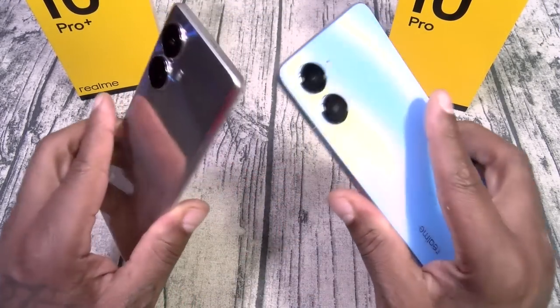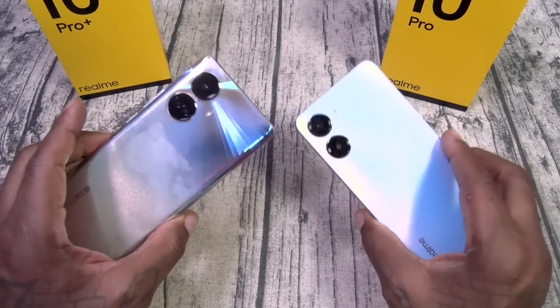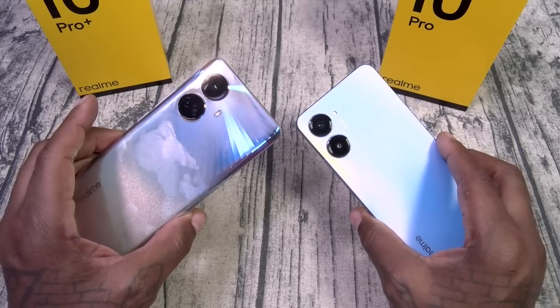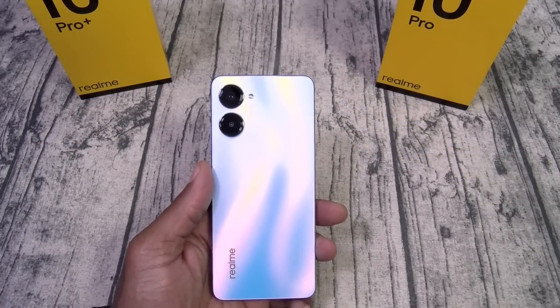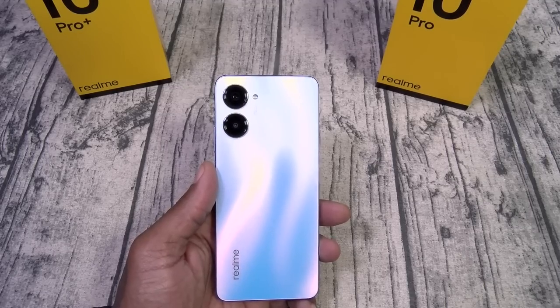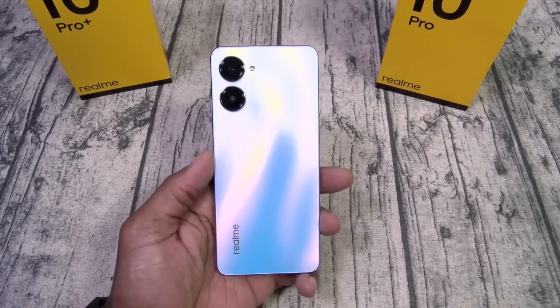So basically, you're going to get a better camera experience with the 10 Pro Plus. More features. All right, so take a look at these test pictures and the videos for yourself. We're going to start off with the 10 Pro. I took all of the same photos in the daytime and the nighttime from the same positions.